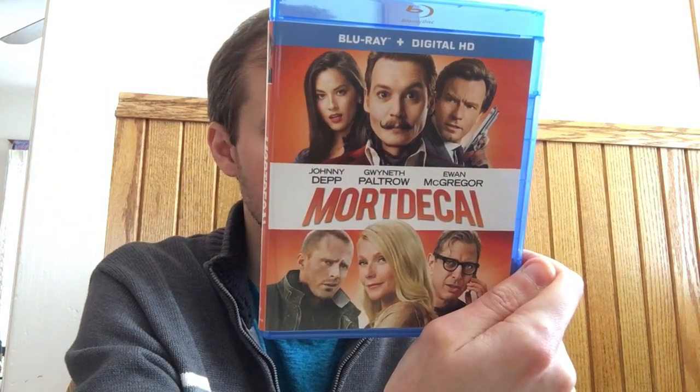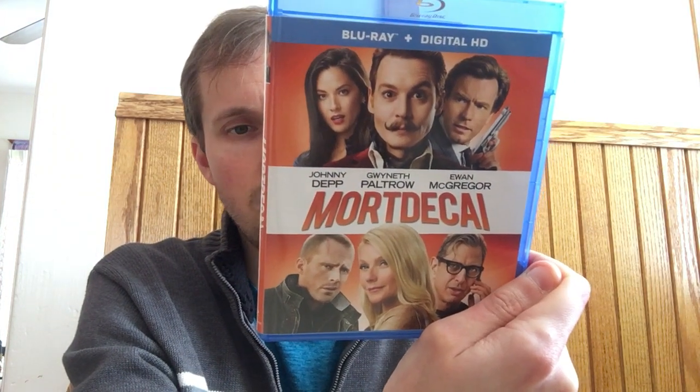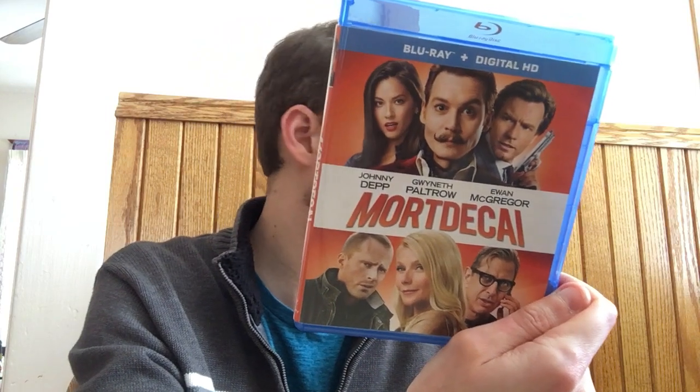This is one, again, it just never gets cheap. And it's got Johnny Depp, Ewan McGregor, Gwyneth Paltrow. I don't think it's supposed to be that great of a movie, but it is one that I wanted to have in the collection. Mordecai, $10. Again, the code's going to bring it down cheap here. It's less than $7, so then the code will make it even cheaper.